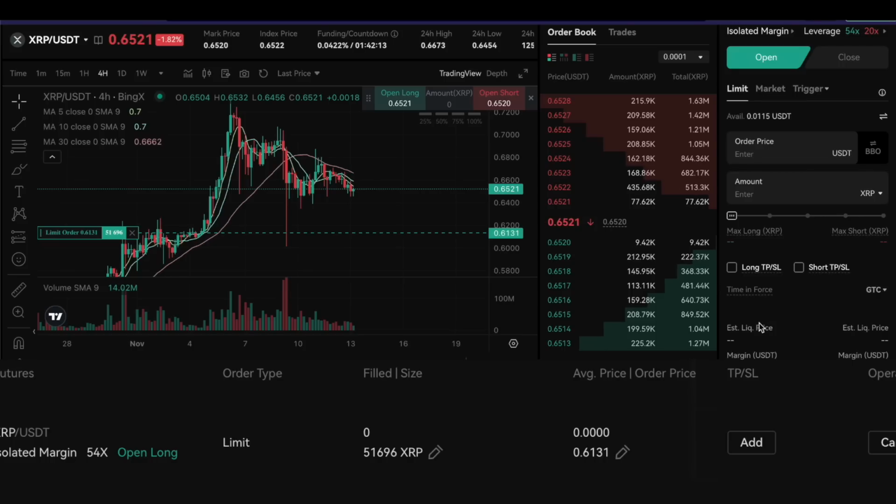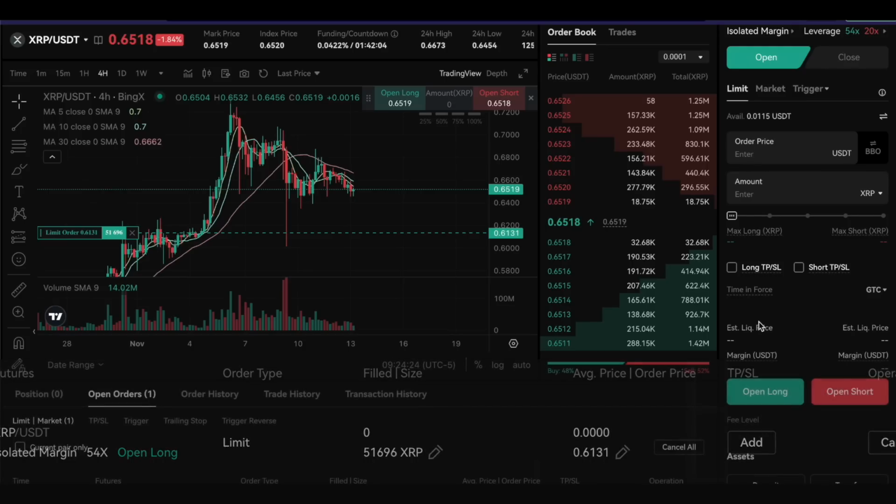But like I said, very risky, not financial advice. Don't do this if you don't feel comfortable losing your money. But the $30 you can kind of play around with because it's risk-free since it is the welcome bonus.